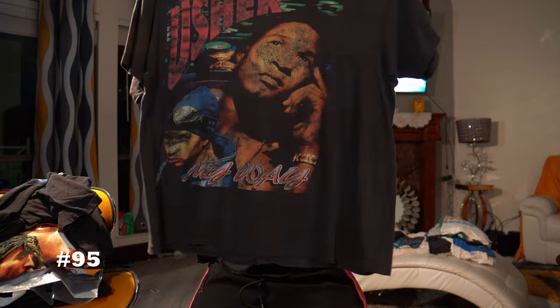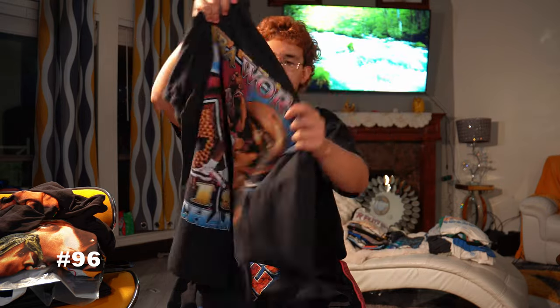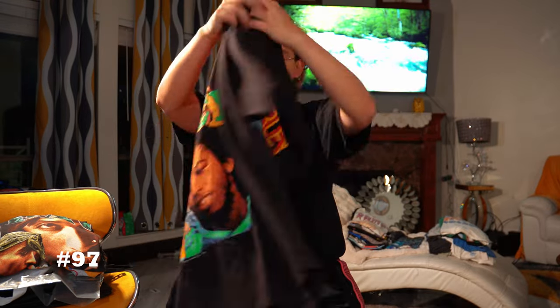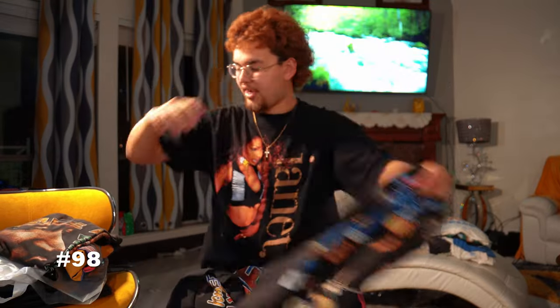Got the Usher from the Super Bowl special. You know what I'm talking about. Usher rap tee. You got the NBA world champion Chicago Bulls rap tee. You got the Bob Marley, but not only Bob Marley, you got Ziggy on there too, rap tee. Got another Tupac, I Ain't Mad At Ya, rap tee, California Love.